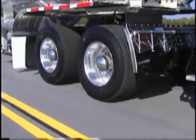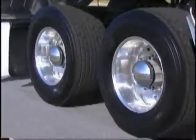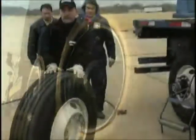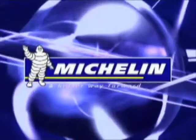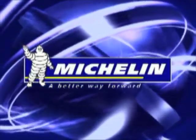Innovation has always been the cornerstone of Michelin's presence in the world tire market. From the first detachable pneumatic tire in the early 1890s to the introduction of duals in 1908, Michelin has been identifying solutions to help truckers for over a century.